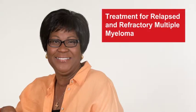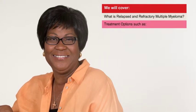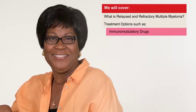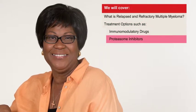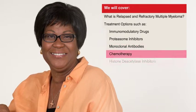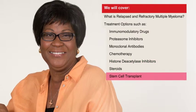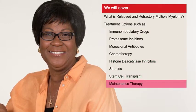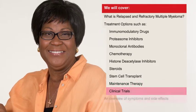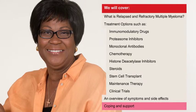This quick guide on treatment for relapsed and refractory multiple myeloma will cover what is relapsed and refractory multiple myeloma, treatment options such as immunomodulatory drugs, proteasome inhibitors, monoclonal antibodies, chemotherapy, histone deacetylase inhibitors, steroids, stem cell transplant, maintenance therapy, clinical trials, and an overview of symptoms and side effects and coping and support.